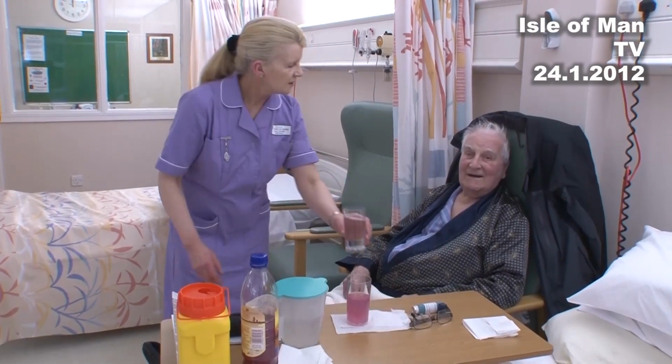Well, we just make sure that the patients are fed. There's enough staff on the ward to feed the people that can't feed themselves. It's documented and highlighted in the care plan, and we just keep an eye on their weight weekly.